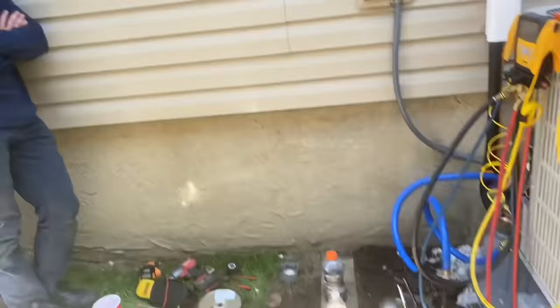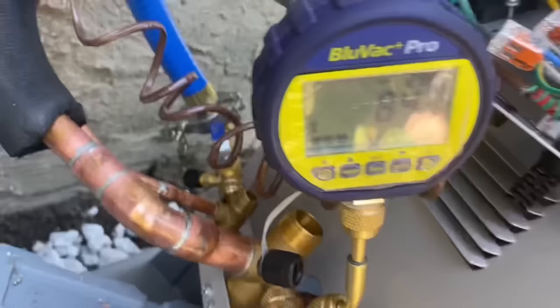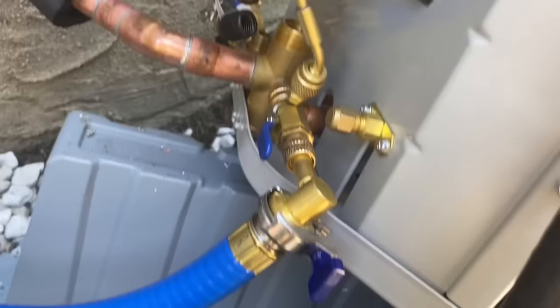All right, right now we are in the vacuuming process. We have the Hilmer pump here. We are at 84.2 microns. All right. Very nice. Very nice. And I think we're good to go.